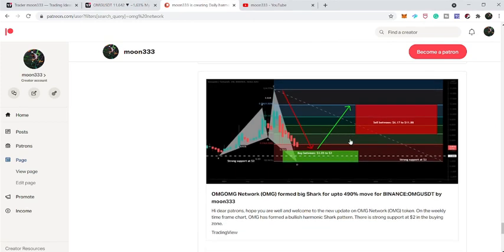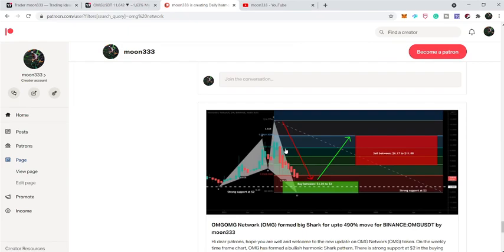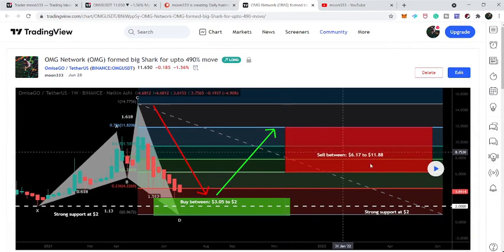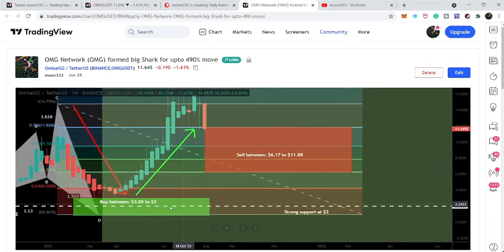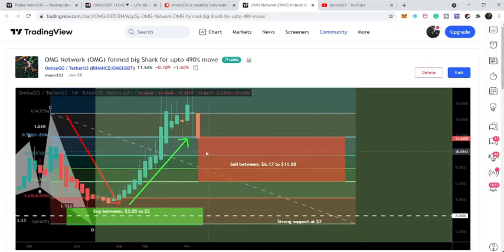First of all, I would like to recall this pattern that I shared with you on the 28th of June, when the price line completed the final leg of a very big bullish harmonic reversal Shark move. You can see at that time the price line was moving at $3.80, and I defined the potential reversal buying zone from $3.05 to $2, because at $2 we had a very strong support, and our targets, as per the Fibonacci sequence, were up to $11.88. And after playing the chart, the price line rallied very well up to $20.12. That is a really massive move, and right now the price line has again retraced back into this sell zone.